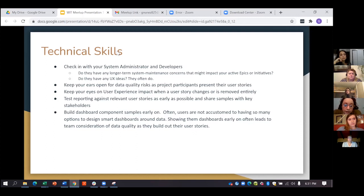You want to test reporting against relevant user stories as early as possible and share samples with key stakeholders so they can see reports coming together. And now this is more specific to Salesforce, of course. And you want to build dashboard component samples early on. Because often users are not accustomed to having so many options to design smart dashboards around data. And so showing them dashboards early on often leads to team consideration of data quality, and also, having the ability to summarize data in a million different ways. It can also motivate for effective adoption once this thing goes live, right? So those are more of the technical items to consider, strategically speaking, when you are building a backlog.